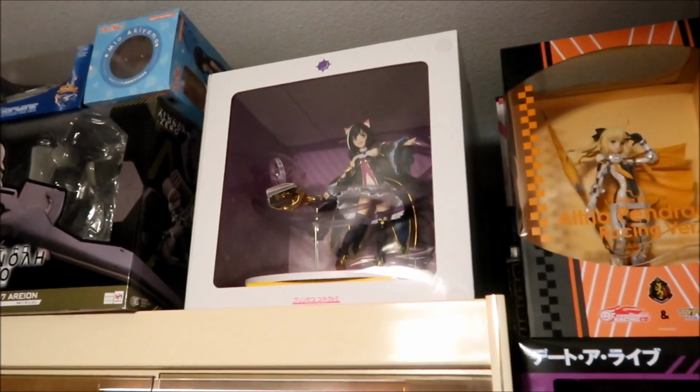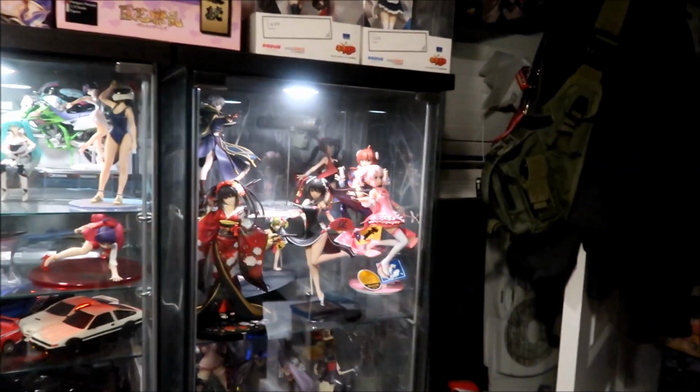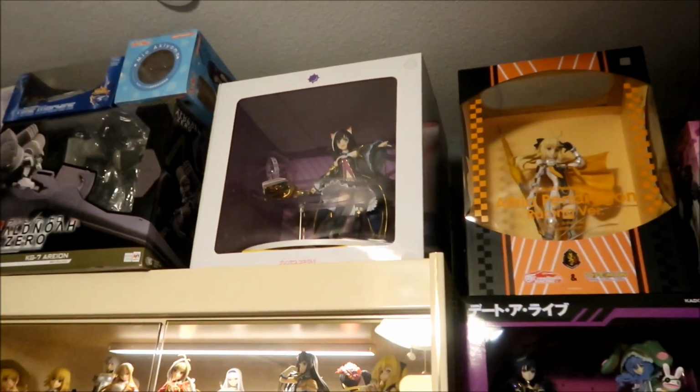Yeah, so finding a place to put this figure is tough. Okay, if you've got a whole empty shelf, it'll be okay, man. But good luck putting it with any other figures, because there's a lot going on with that base. All right, here we go.